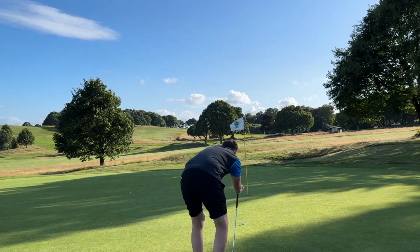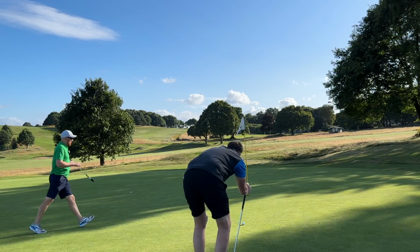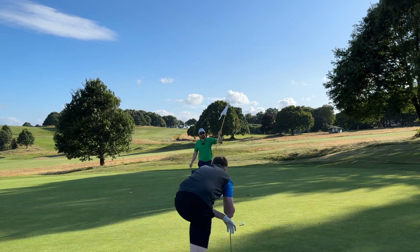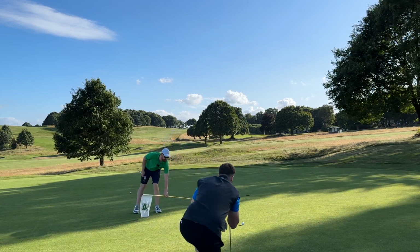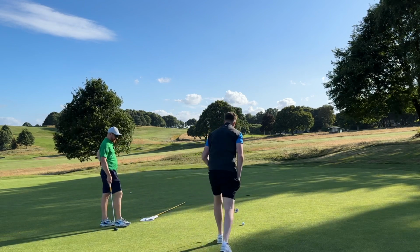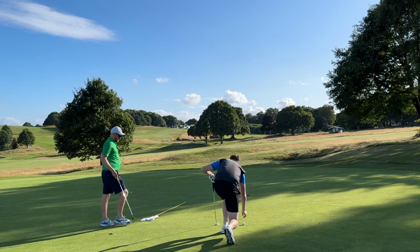Right, it has got there a little bit. I'll get the flag, but we're probably not doing Gary the justice he deserves. That was absolutely a fantastic shot. He's got us pretty much pin high and giving us a chance to get back to level par. I picked a spot. I feel like there's something there to aim at.